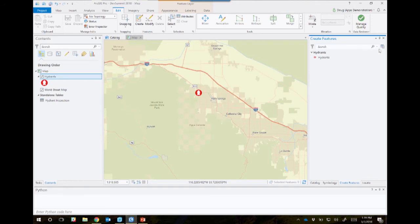How many of you typically use ArcGIS Pro now? Okay, a handful of you. So there are some really great things that make working and creating projects and web maps for Collector easier using ArcGIS Pro. So we're going to walk through a couple of those really quickly.